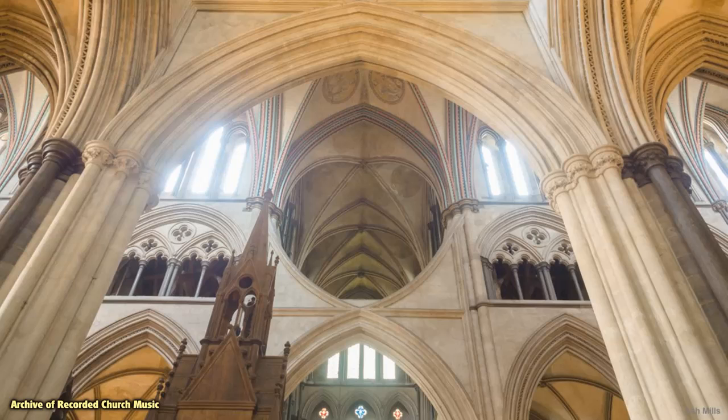Now we've come downstairs in Salisbury Cathedral, and we're standing under the central tower at the crossing where the main transept joins the nave. Beyond us is the choir. Looking up, we can't see up into the tower. We have a quite decorative vault. These very, very tall clusters of piers seem to be slightly bent.